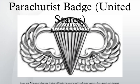The two Department of Defense services are all awarded the same Basic Parachutist Badge. The Army and Air Force issue the same Senior and Master Parachutist Badges, while the Navy and Marine Corps issue the Navy and Marine Corps Parachutist Badge to advanced parachutists.